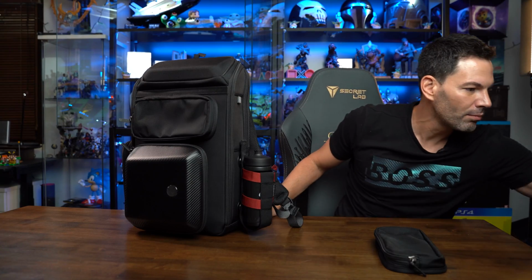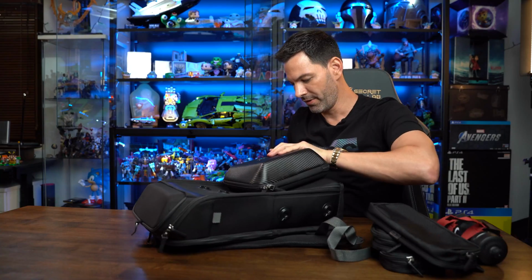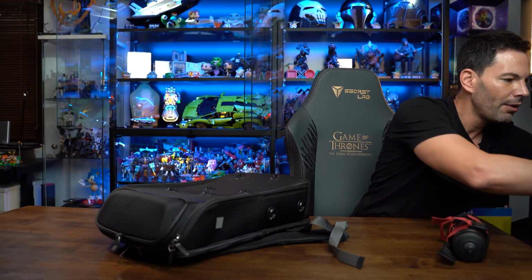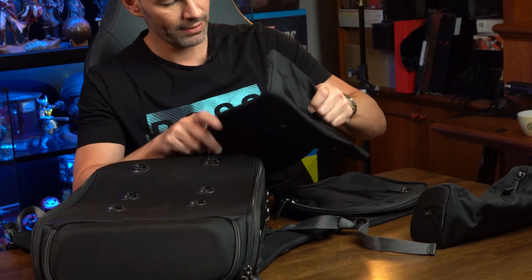So now, what about another style? Well, we actually have more products here. Let's just take this off real quick. This carbon fiber one is a little bit tricky because it's hard. Remove those.